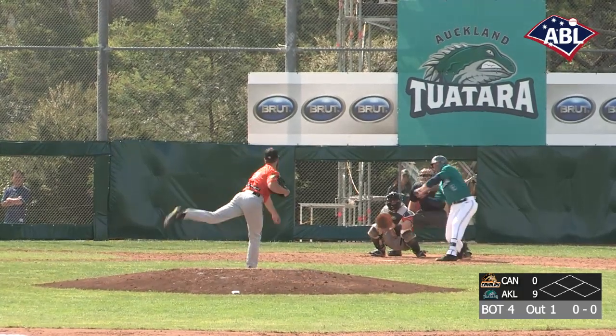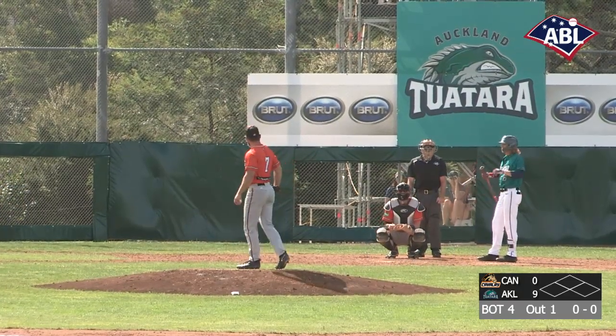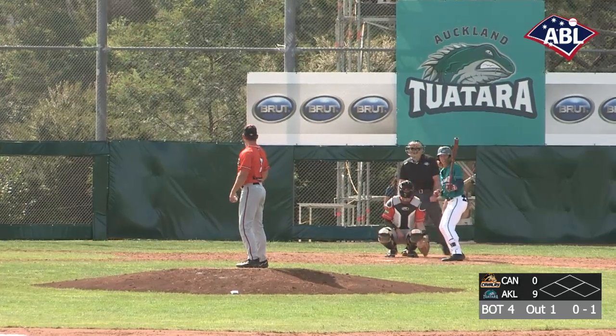At the plate, Mr. Sunshine swinging through that fastball on the outside part of the plate. Getting ahead early, 0-1, Carl Kinman.